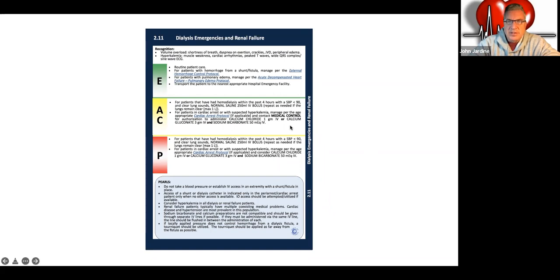You can see here, it mentions calcium chloride or calcium gluconate, sodium bicarb, as we talked about. So again, these are the things that you can do in the field. Certainly, if you have a patient who has cardiac arrest, who is a dialysis patient, arrests either during dialysis or they're a dialysis patient, certainly bicarb and calcium should be at the top of the list to start giving for arrest.